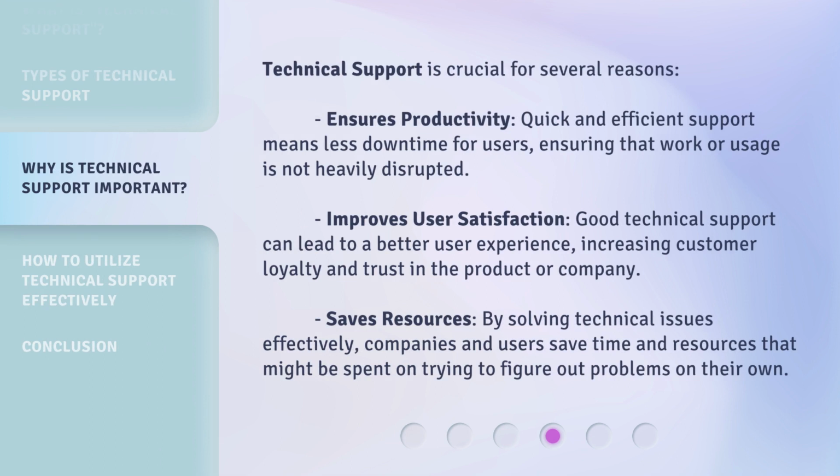Technical support is crucial for several reasons. Ensures productivity. Quick and efficient support means less downtime for users, ensuring that work or usage is not heavily disrupted. Improves user satisfaction. Good technical support can lead to a better user experience, increasing customer loyalty and trust in the product or company. Saves resources. By solving technical issues effectively, companies and users save time and resources that might be spent on trying to figure out problems on their own.